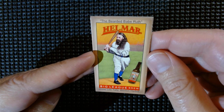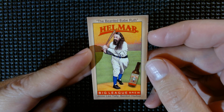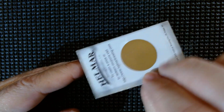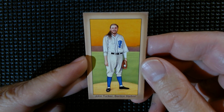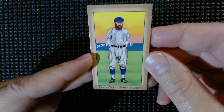Jesse Lee Talley, Benton Harbor, the bearded Babe Ruth. So you want to find out why he's called the bearded Babe Ruth? You could probably take a pretty good guess at why that is. Probably their power hitter on this team. Another John Tucker, Benton Harbor. Looks like a pitcher. A different style on the uniform there. Raising money for the cause. Percy Walker, Benton Harbor. All got the facial hair and stuff as well.